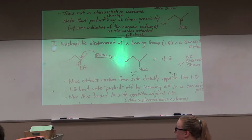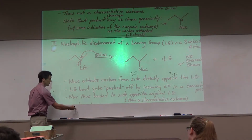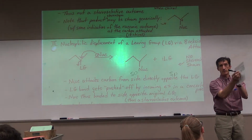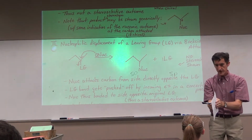Stereochemistry. Whenever this happens, it's always backside attack. Okay? Now there's a variety of ways to show this. I show it below. Backside. Here we don't have a free carbocation. Here we got a group there. We're going to kick it off. Okay? Now I'm going to hold it like this. How are you going to kick it off?